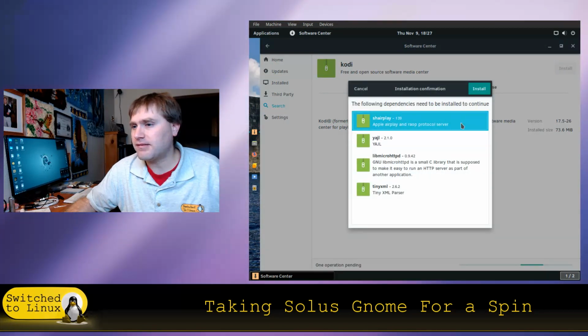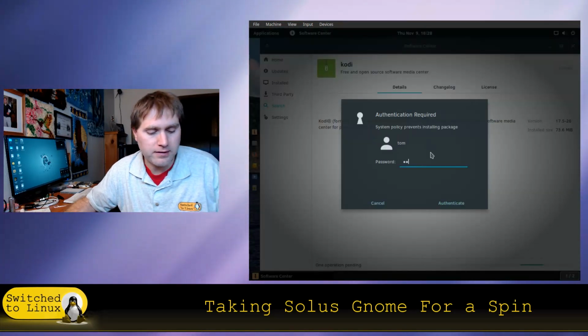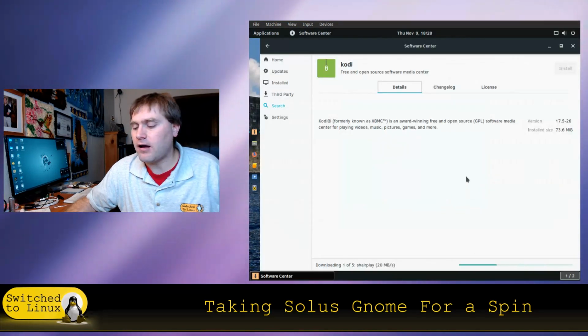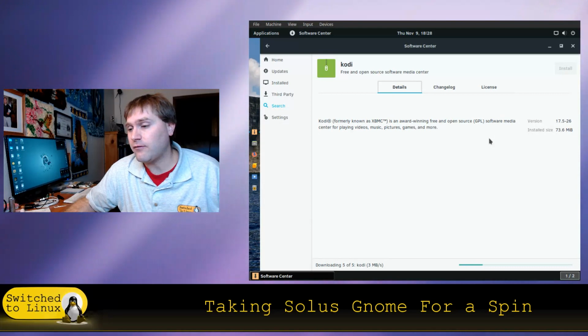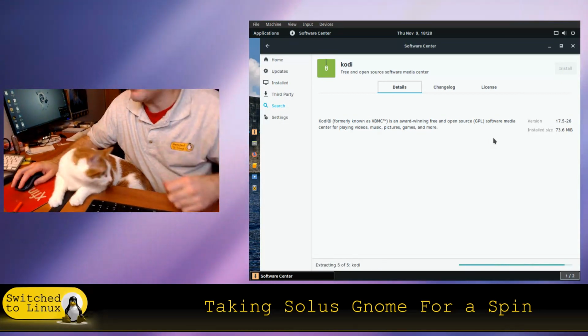All right, so now Skype's done. I can go ahead and install this. It is checking for dependencies, so if you're worried about dependencies, it is checking for those. There's a downside of this type of installer store: I have to enter my password every time. I like the software centers like Linux Mint has, where I enter it to enter the software center, then I don't have to add it later on.